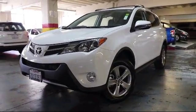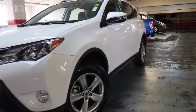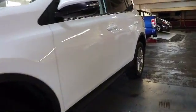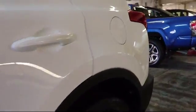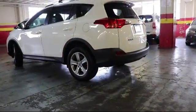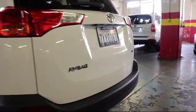And it comes equipped with keyless entry, roof rack, steering wheel controls, moonroof, air conditioning, traction control, CD player, side airbags, fog lights, power windows, and has less than 30,000 miles on the odometer.